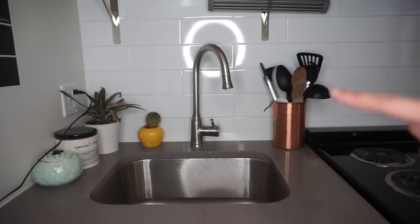Up top, and I'm sorry, please ignore the ring light reflection as well as the cord. This is to my ring light. It's really, really dark today.